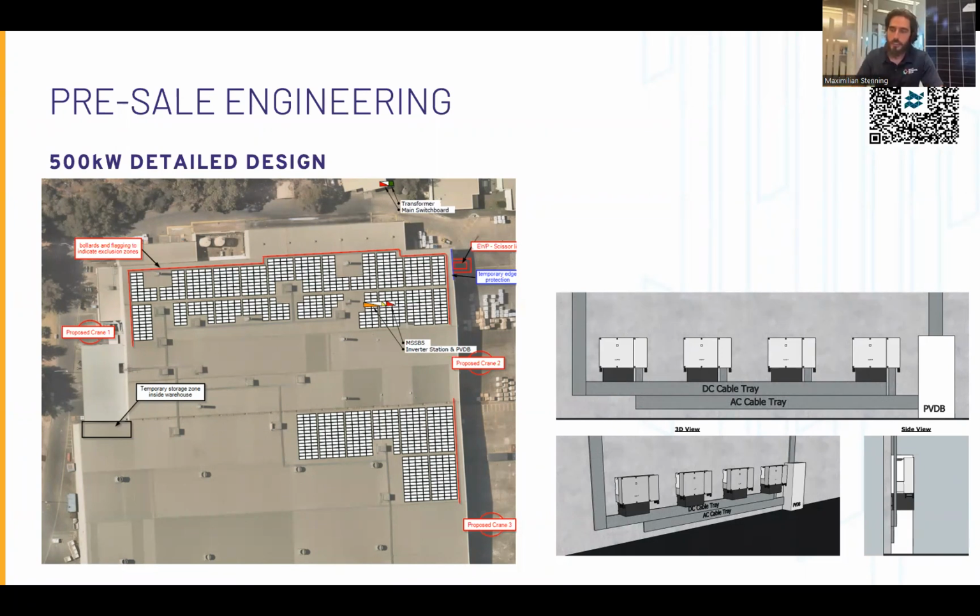So you can see on this site plan here, we've got 3 proposed crane lift locations. We've got a storage zone outlined, so where we're going to keep equipment through the construction of the project. You'll also notice that the design's changed. So this is an iterative process. In this particular example, the customer preferred to use most of their northern roof and allow for enough roof for the expansion of the system in stage 2.